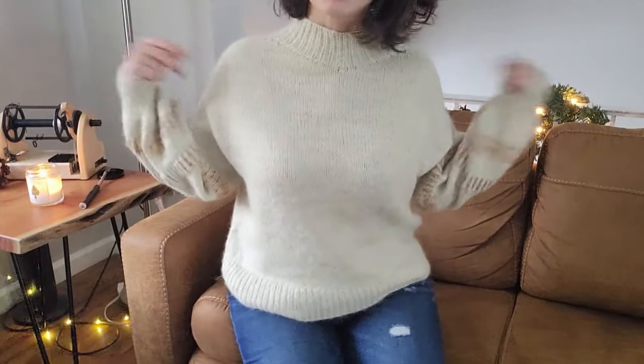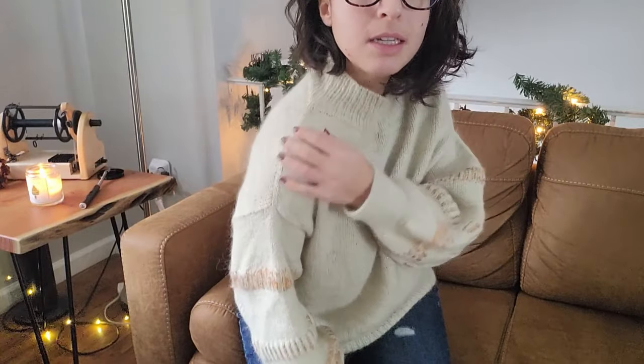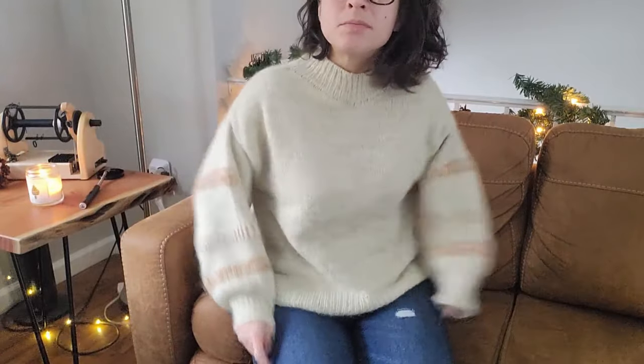Okay, first, let's talk about what I'm wearing, because I am the coziest human, and I've been living in this sweater. It is a design of mine. It is the Bonfire sweater, and the shape is so cool. It's a really cool drop shoulder top down. It's really cool the way you work the increases here. It's actually a contiguous sweater, I believe.